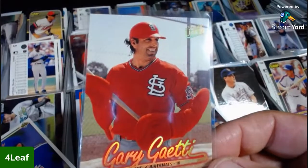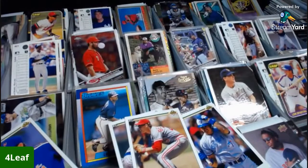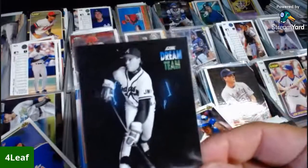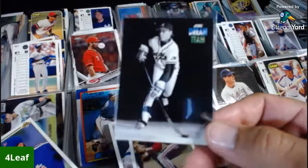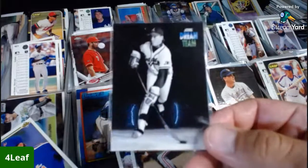I'd love to just get with Gary Gaetti and be like, dude, what are those? Tell us the story. It looks like you're having fun with them. These are kind of, so the dream teams, like the guy got pictures of the guys doing all kinds of weird stuff. So it's a cool set for kind of like different cards.